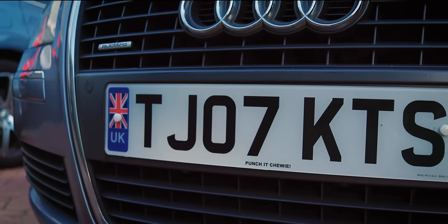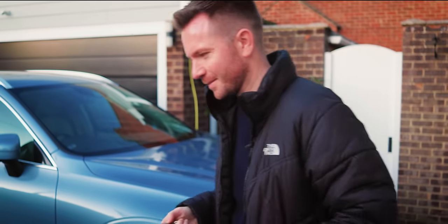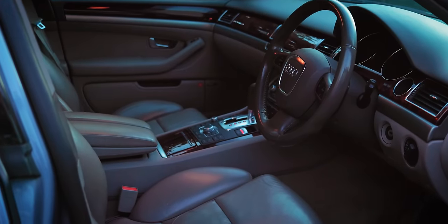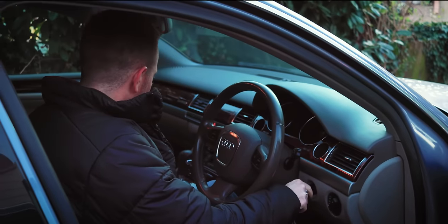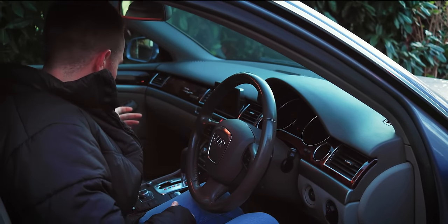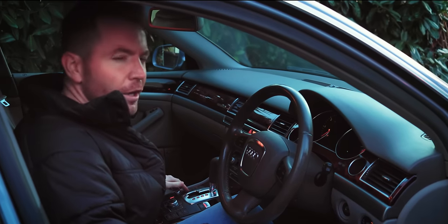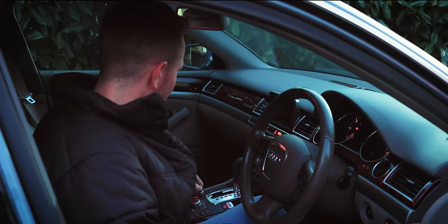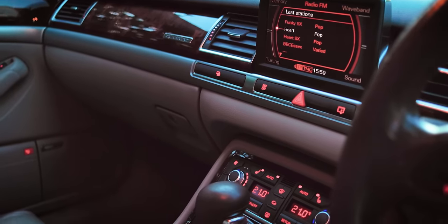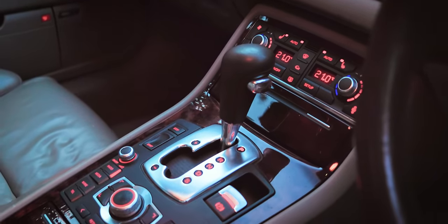Right, we've got not one, two, three keys. Let's fire her up then. Oh, it's keyless actually, this, isn't it? So, where's my start button? It's a very early start-stop system, this. Get out there. Bit of Heart FM. There we go.